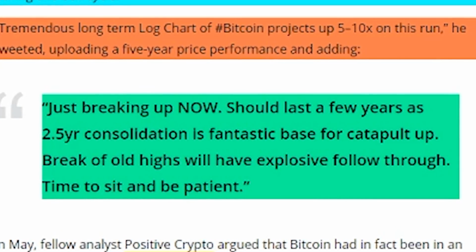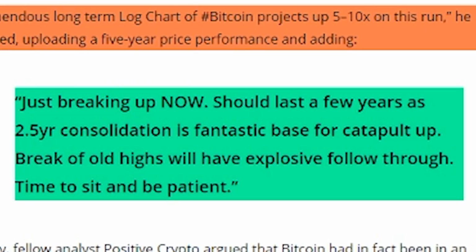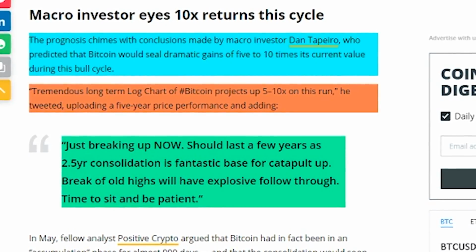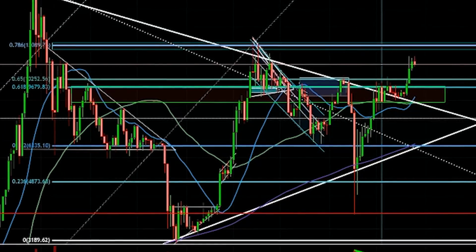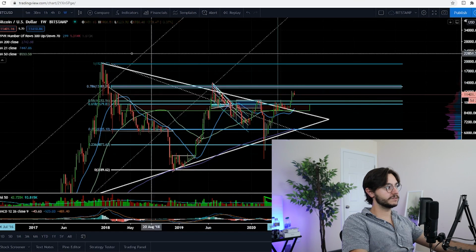Tremendous long-term log chart of Bitcoin projects 5 to 10x on this run, and guys, much higher returns on a lot of these alts, as you've already seen over the past few months. Just breaking up now should last a few years, as 2.5-year consolidation is a fantastic base for the catapult up. So basically what he's referring to there is just this massive symmetrical triangle that we've been consolidating in for the last 2.5 years. He's saying this serves as an insane base for massive gains to catapult us up.